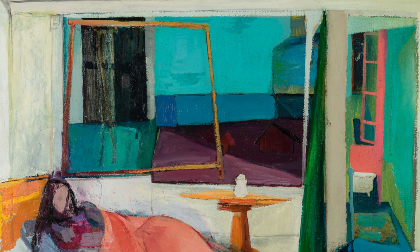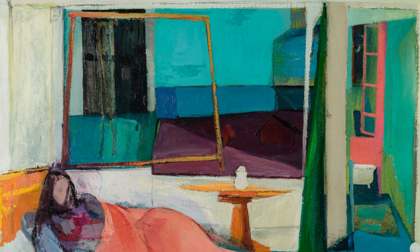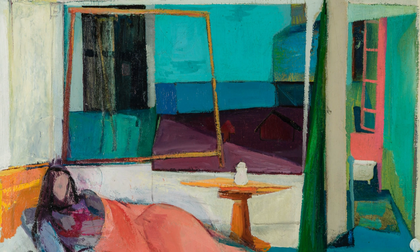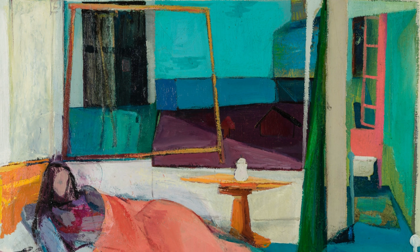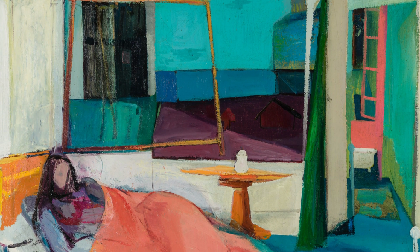In this work, we have a reclining female figure, Elizabeth Parsons, Kline's wife and frequent subject in his earlier figurative works. The title reflects Kline's focus on personal and intimate themes during this period.